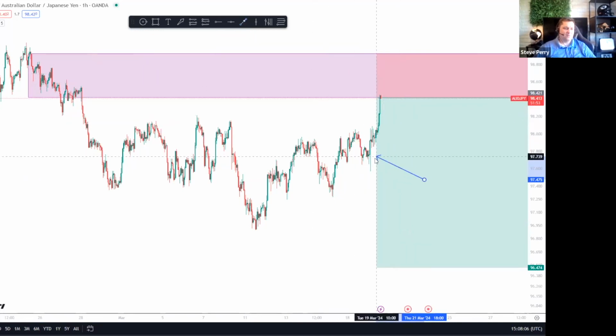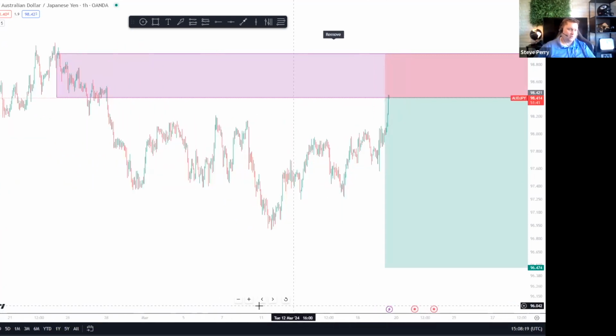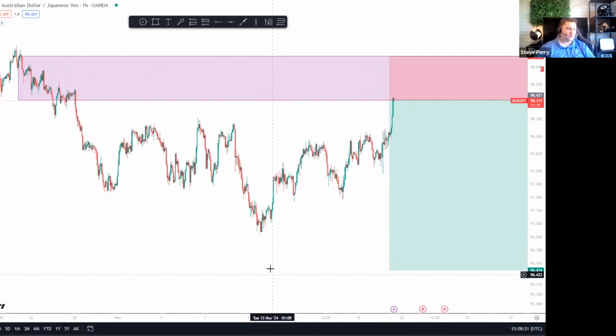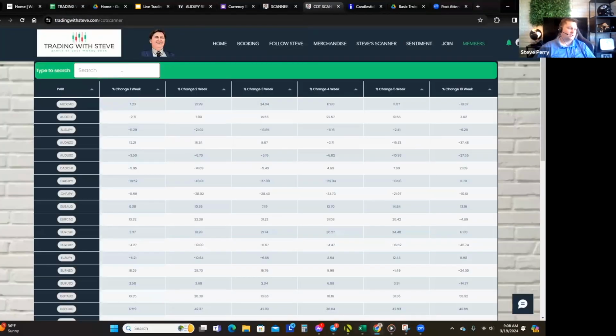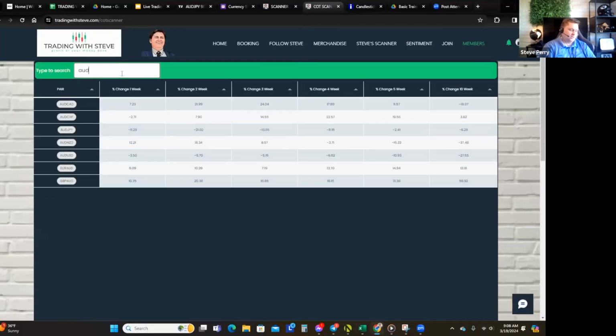I'm not a big fan of how aggressive that impulse was. It makes you think, are we going to keep going up? It makes you pause and wonder, right? So let's talk about the details of why we took this trade. The big thing actually came from the COT scanner on the Aussie yen.